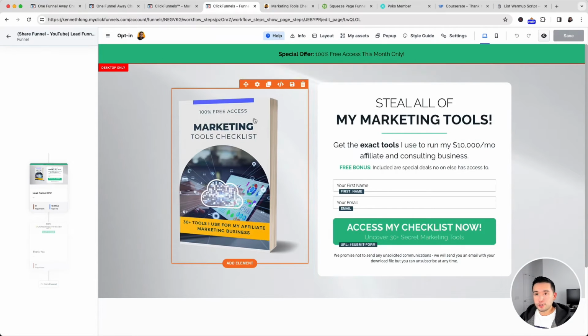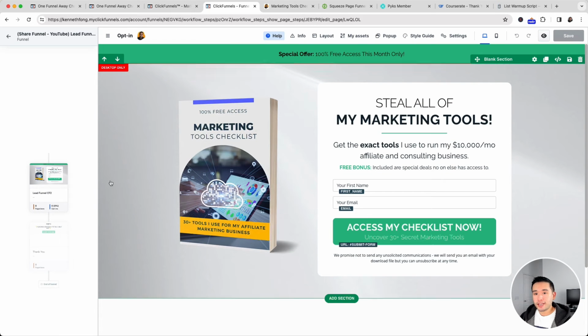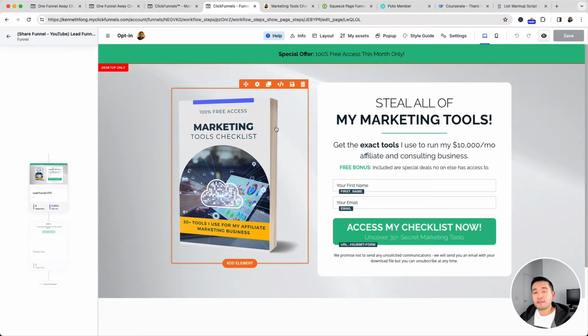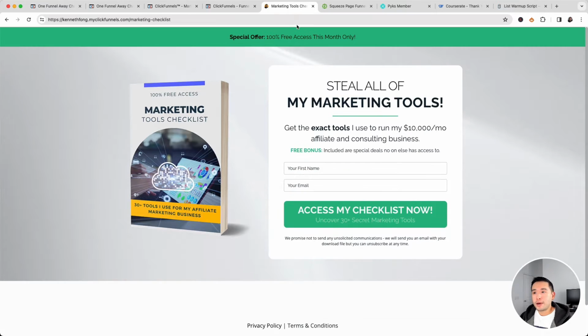Okay, so I was able to create this really cool looking lead funnel, or squeeze page as they call it. It's a two-step funnel. Now, if you want free access to this funnel where you can download it and use it yourself, just click the link in my description. I think it looks really cool. It looks great on mobile as well.